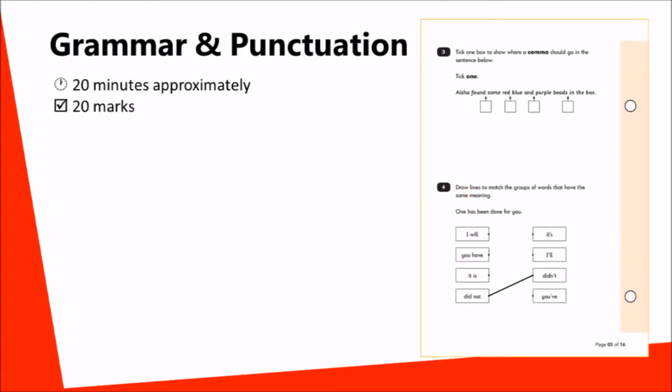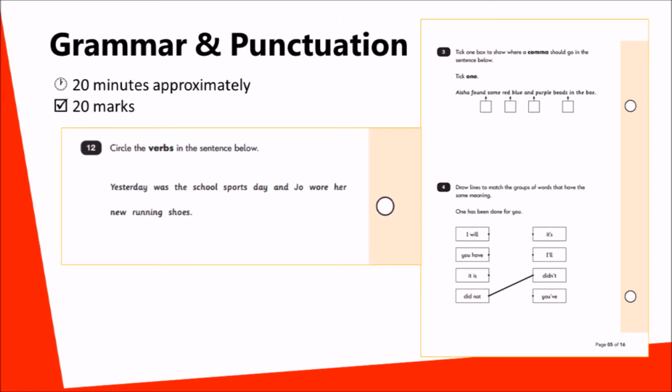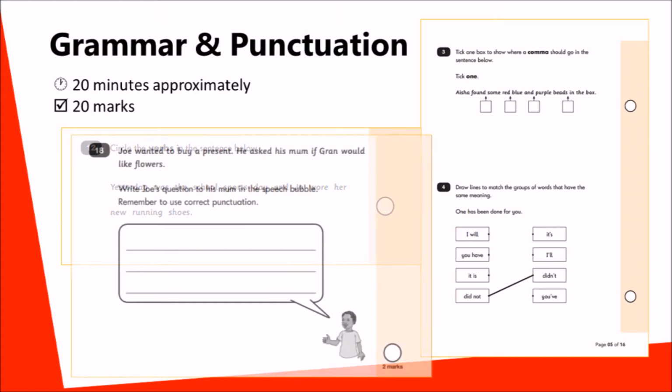The grammar test lasts for approximately 20 minutes and will test your child's knowledge of various aspects of grammar such as word classes and sentence punctuation. For example, in this question, children are asked to identify the verbs in the sentence. Later questions may ask children to write a short sentence using the correct punctuation. The results of the grammar and spelling tests together are used by teachers to help judge progress and attainment in writing in Key Stage 1.